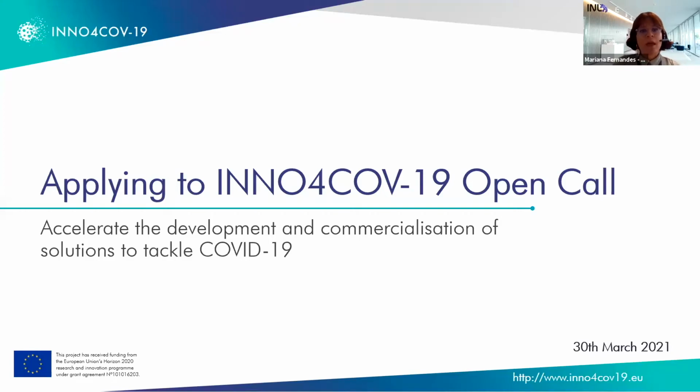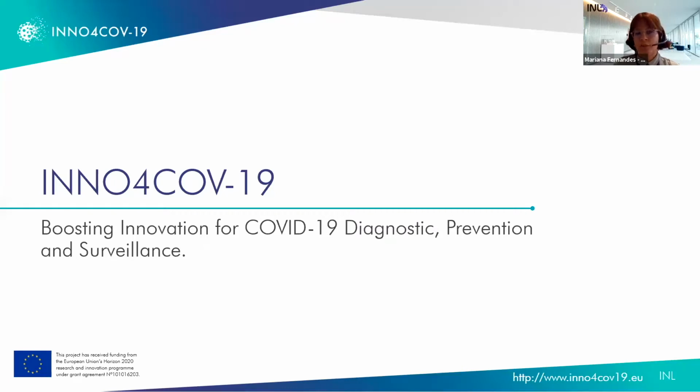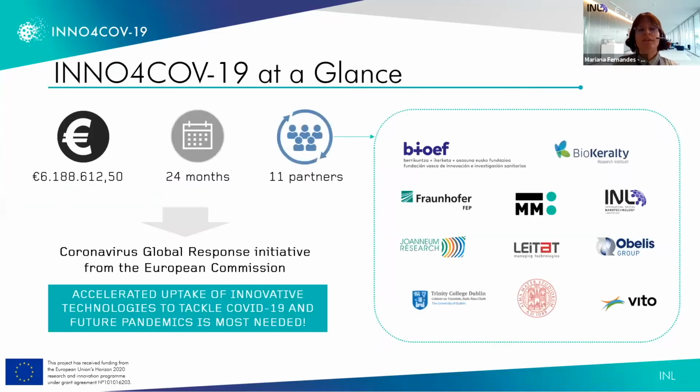Inno4COV-19. So Inno4COV-19 project stands for Boosting Innovation for COVID-19 Diagnostic, Prevention and Surveillance. Our project is being funded within the Horizon 2020 framework, and it is part of the Coronavirus Global Response Initiative held by the European Commission. And the overall idea of this initiative is to contribute to the acceleration of the uptake of innovative technologies to tackle COVID-19 and to better prepare Europe and its citizens for future pandemics that we may face in the future.